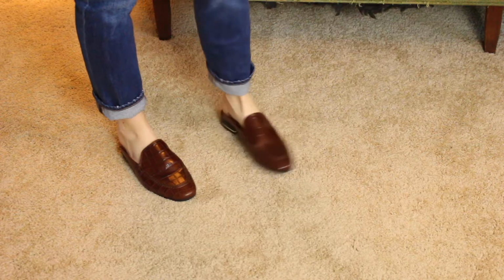These are by Whistles, and they are a really beautiful croc mule. And I mean, this is exactly what I've been looking for, but I've never been willing to shell the cash out. And they marked them down 50% from where they were. So these were still $130, which is not cheap, but honestly, they're exactly what I've been looking for. They are a mule, which is perfect.